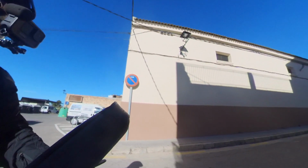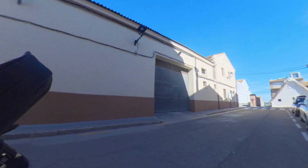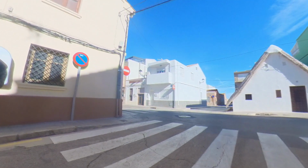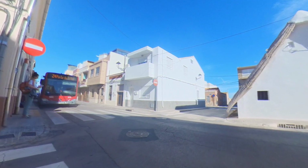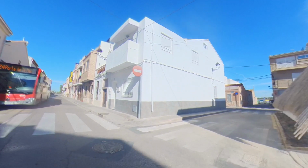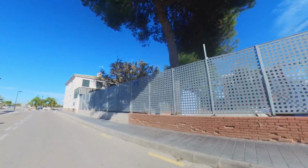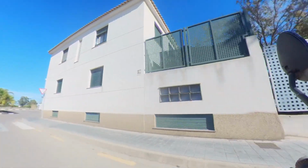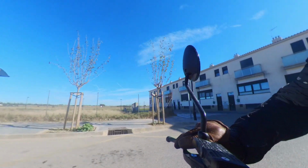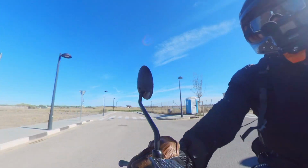Lovely streets. Some twists and turns here. Where are we? Beautiful little village. There we go. Okay. So I hope it's filming. I'll be quite disappointed if it's not.